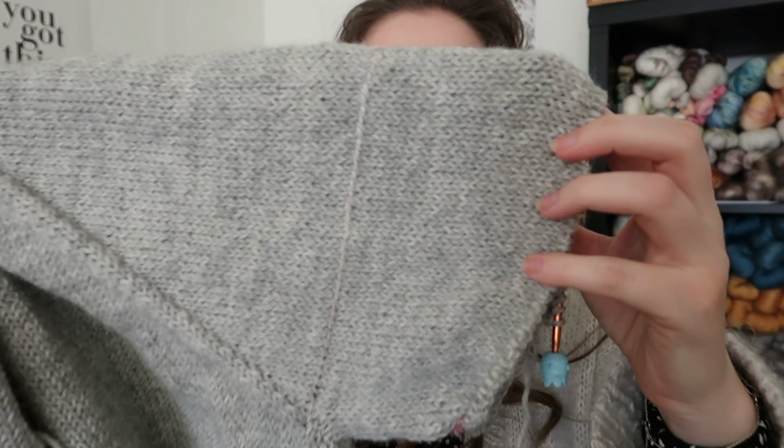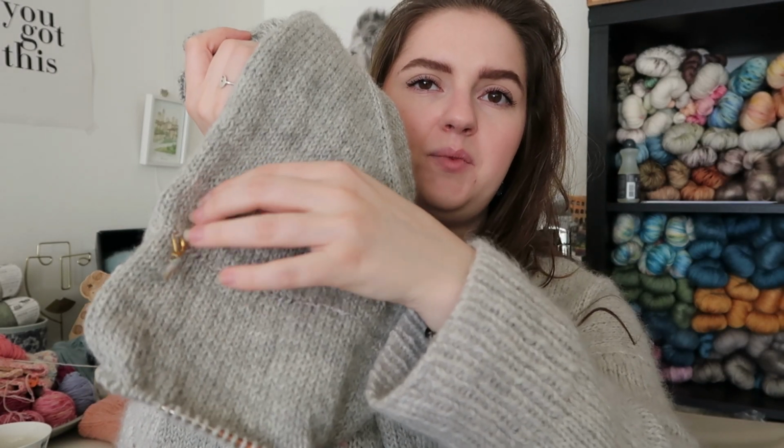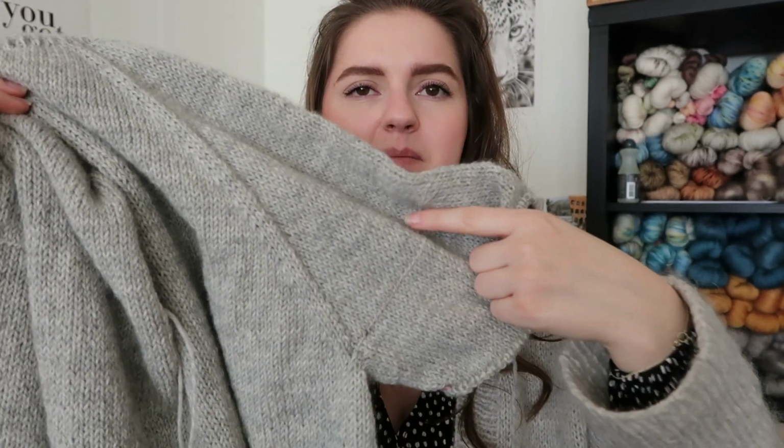But I started the sleeve, as you can see here. Again, a little process keeper in here, and it's not much, but I think I will be taking it with me this weekend. I will be seeing them again, and I can work quite a bit on it again.